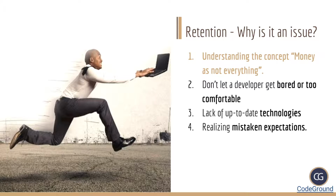So let's try and understand why it's so hard to keep software developers on board. Why do they want to leave? Understanding the concept, money is not everything. Since developers don't just look for the highest paying jobs, it's a good idea to offer non-monetary perks.